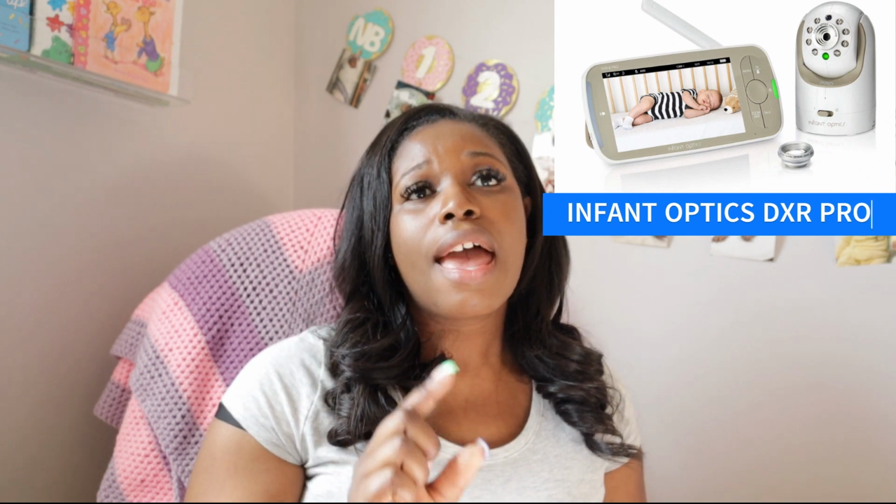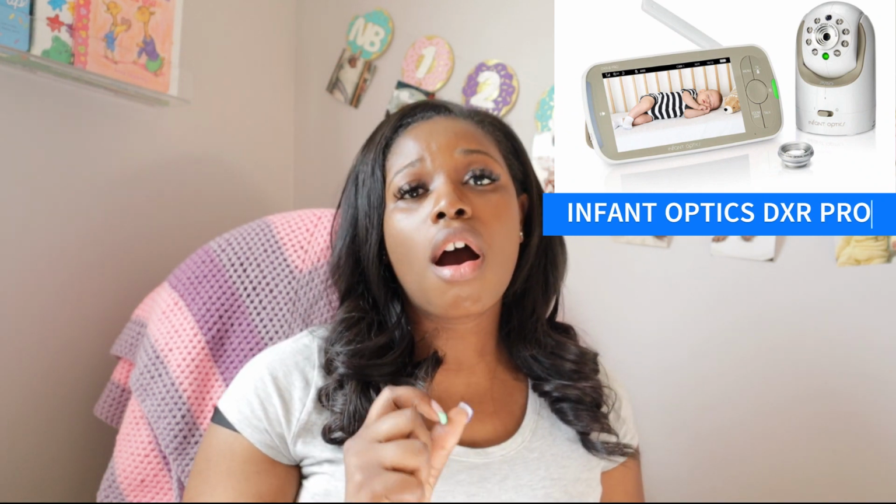Let's talk about cameras. Our camera that we really liked was the Infant Optics. And why we like that is because you could set up multiple cameras and just switch back and forth on the monitor. And also, it's not Wi-Fi. It's battery operated. We knew that we wanted a battery operated camera, so I will definitely recommend that one to you guys. And also, their customer service is amazing.